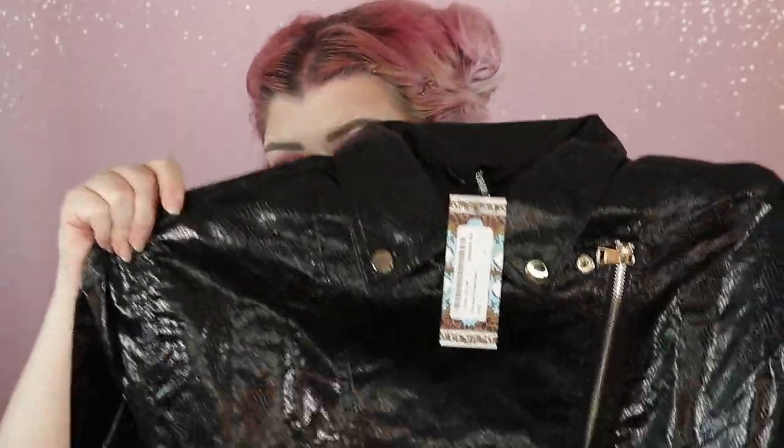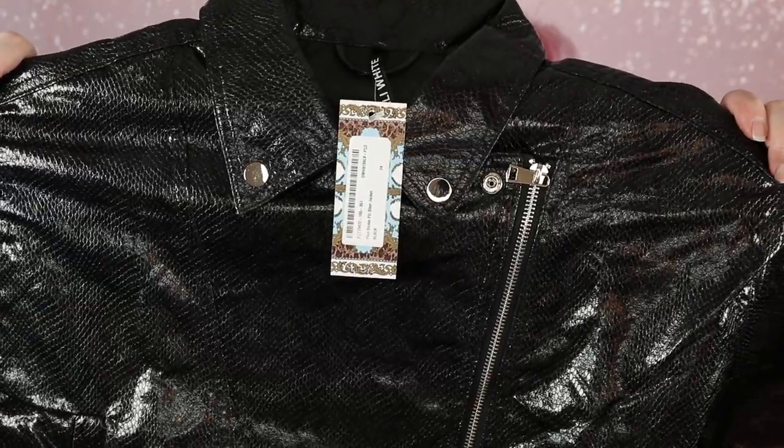So this guy is the Plus Snake Leather Biker Jacket, again in a size 20. Oh, I hope this works. I'm always worried when stuff has absolutely zero stretch at night because my arms, again, as always.